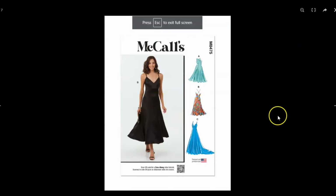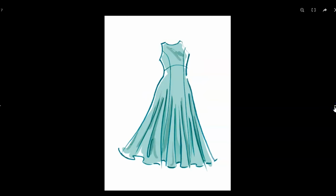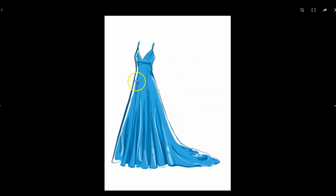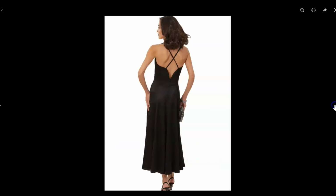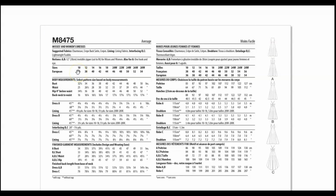All right, so here's the dress. It is a lovely dress. I like this one. Very nice. Like this one as well. That's nice. Again, for the sake of time, I'm not going to read the suggested fabrics, but here are the suggested fabrics here on the back. And like I said, it goes from sizes 10 to 28 women.